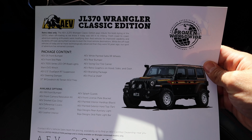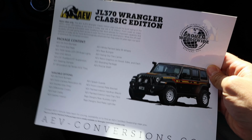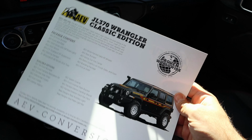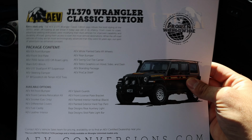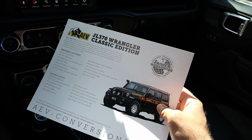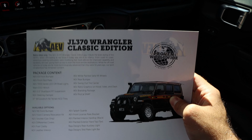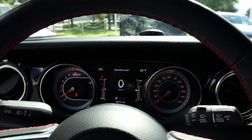So the best way to look at the Classic Edition is it is basically a JL370, which is AEV's upgrade on the Wrangler that has 37-inch tires, hence the 370. If it's a JL350, that's built off of a 35-inch tall tire Wrangler. And then it has the Classic Edition emblems and everything here on it. Now, this is going to be one of 50 in the entire world for the Wrangler. There's also a Gladiator version that's also one of 50. Well, this isn't one of 50, but there are only 50 in the world. So very limited edition Wrangler or Gladiator with the Classic. Let's see how it drives.